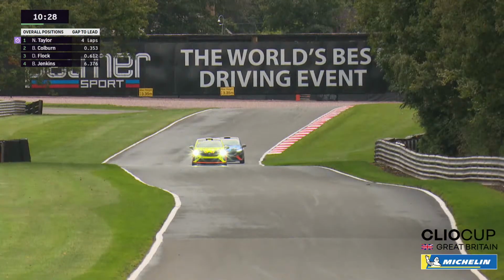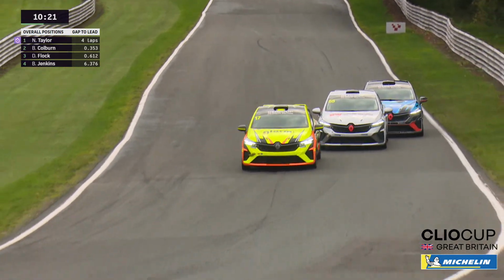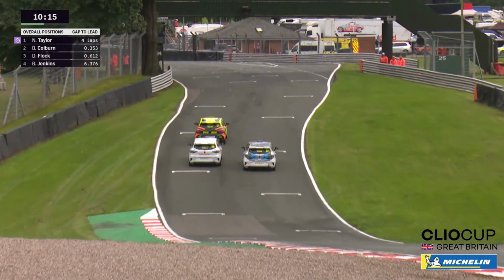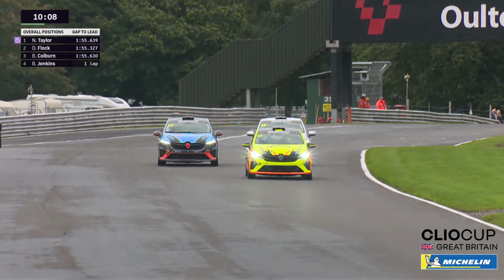Nicky Taylor is now under more and more pressure from Ben Colburn as they work their way underneath the Warwick Bridge. Nicky Taylor decides to go defensive, places the car in the middle of the road, and wanders over very slightly in the braking zone. Contact between the pair of them. Ben Colburn pushes Nicky Taylor through the final corner. That compromises his exit, so Ben Colburn is now under pressure from Dara Flock, his Westbourne Motorsport teammate.